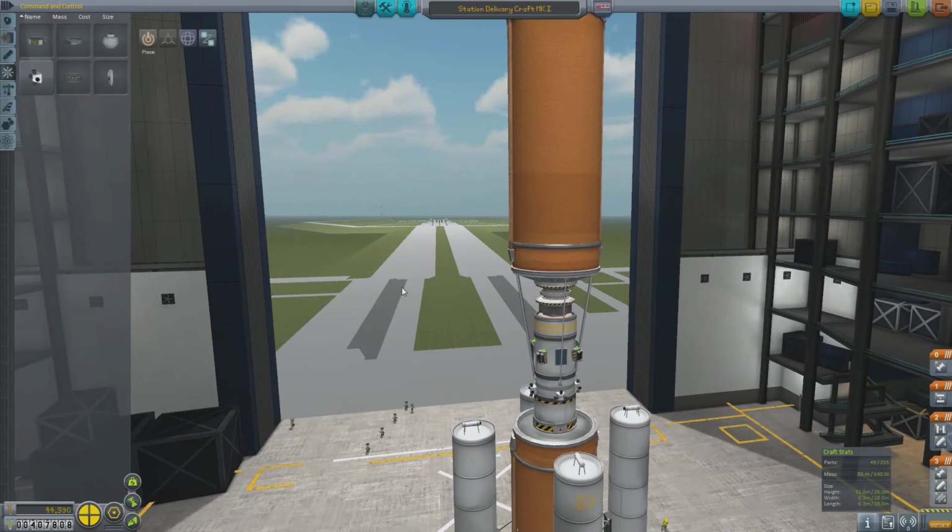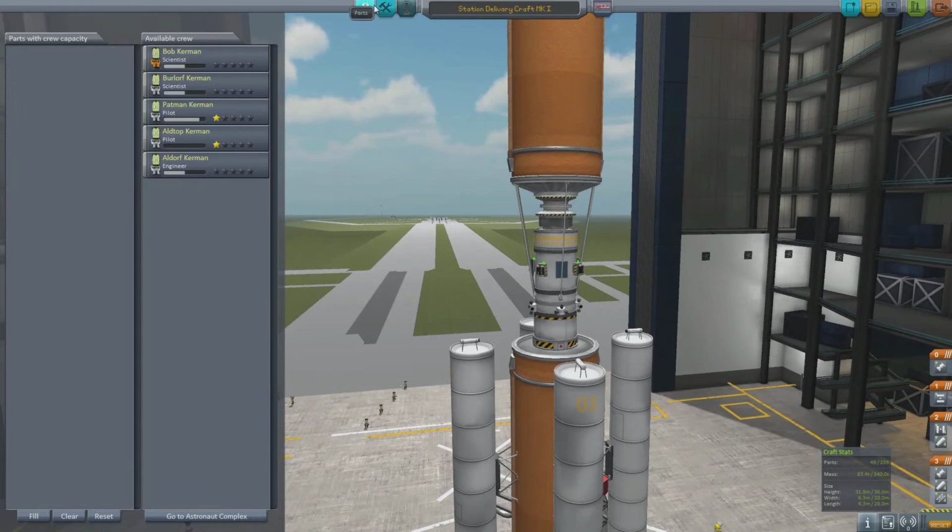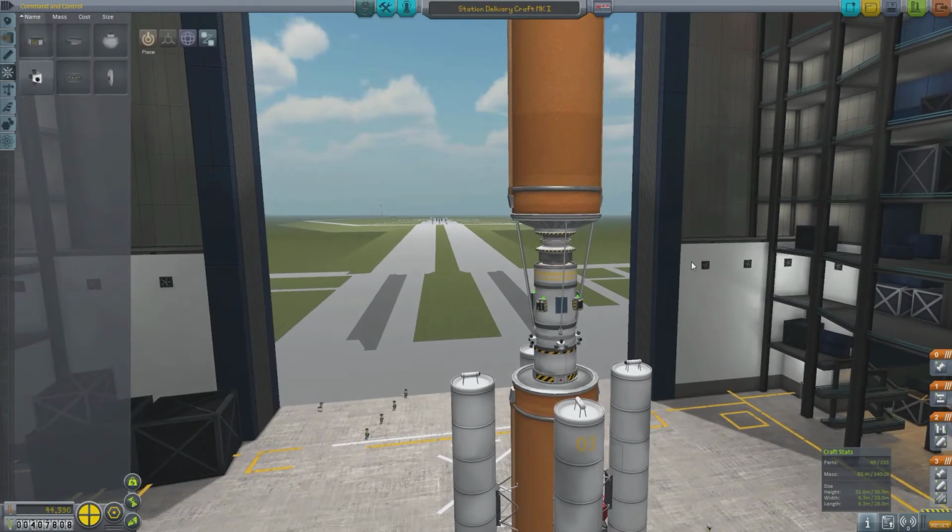Later on, we're going to start adding habitation modules. We're going to add science labs, all sorts. But for now, we want to use it as a refueling station to visit the moon again and get those contracts done. So I'm fairly sure that this is done. We don't have any crew on board. It is a drone. It is a drone or probe, depending which way you want to look at it.